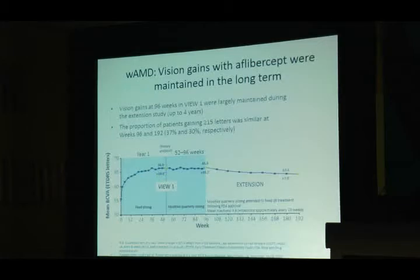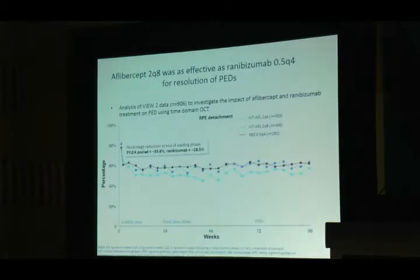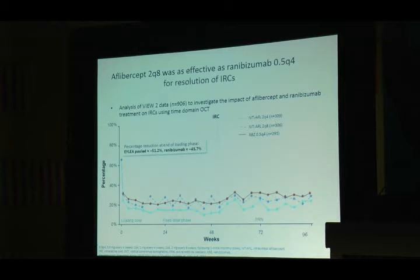But as always, when you look at certain sub-analyses in depth in a particular study, you see the differences. When they looked at certain atypical types of CNVMs, those with PEDs and intraretinal cysts, they saw that aflibercept seemed to take a slight edge above ranibizumab. It was not statistically significant, but it did take a slight edge, mind you, in these cases of PED and intraretinal cysts. This is the data of intraretinal cysts. Again, aflibercept slightly edging ranibizumab.